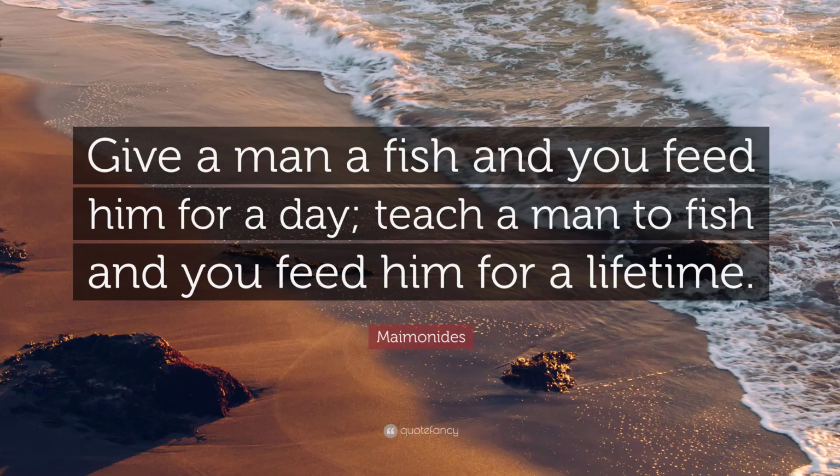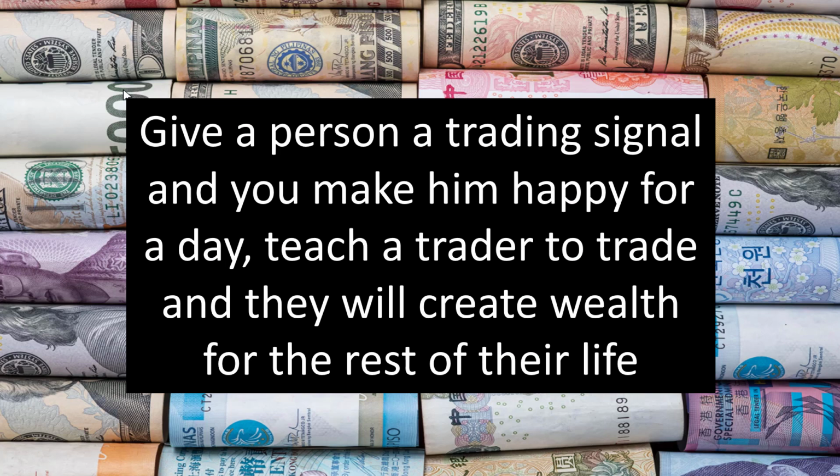One of the biggest improvements that we have made is we've brought in the educational element to the service. And the philosophy is really give a man a fish and you'll feed him for a day. Teach a man to fish and you'll feed him for a lifetime. So we've converted that to say, give a person a trading signal and you'll make him happy for a day. Teach a trader to trade and they will create wealth for the rest of their lives. And that's the purpose of this alert service, is to go more into the educational side of why trades are entered and educate and discuss trades to the benefit of beginner and intermediate traders.